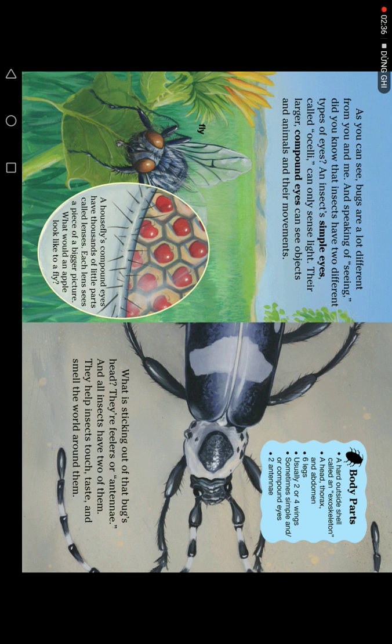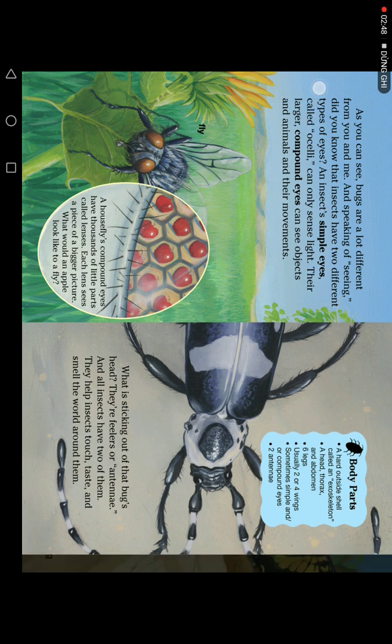What is sticking out of that insect's head? The feelers, or antennae, and all insects have 2 of them. They help insects touch, taste, and smell the world around them.